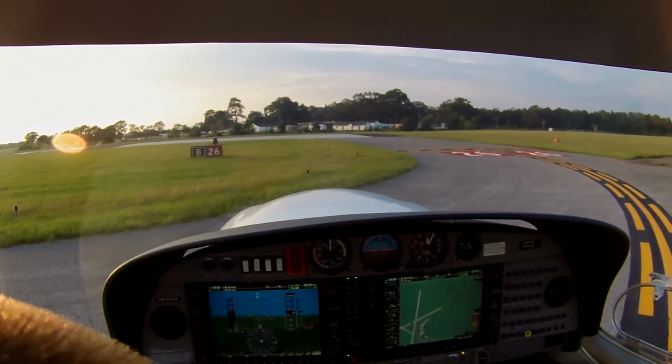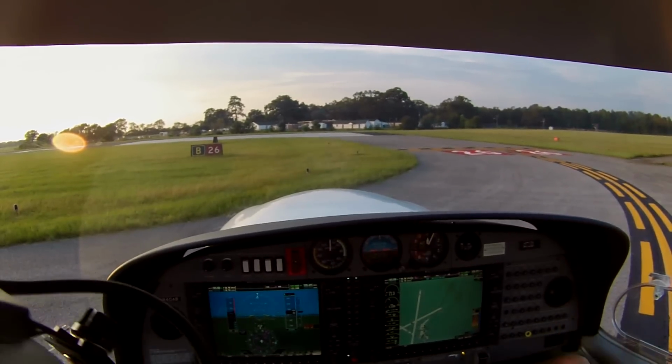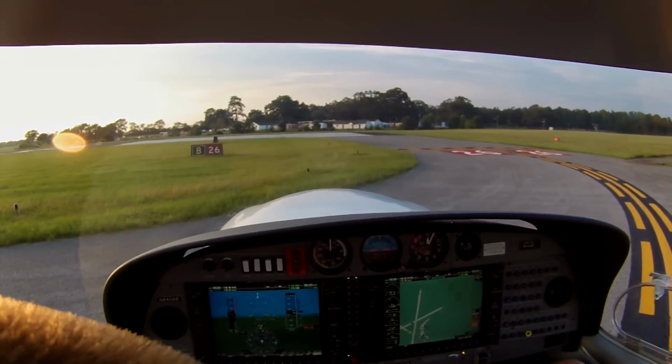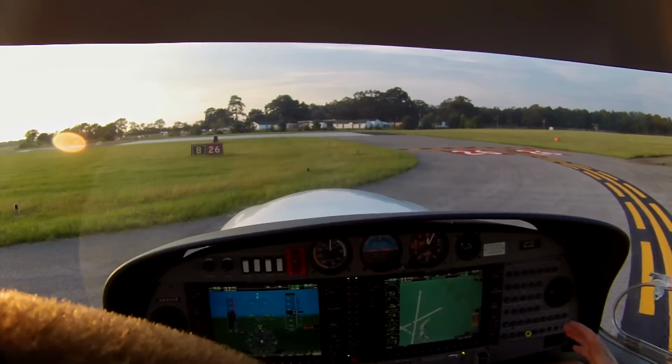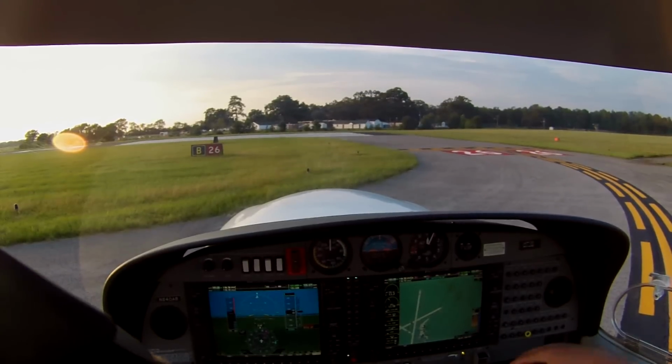Okay, so we'll stop here and we'll set the brake. That way we're not blasting the runway, we're not blasting other people taxiing down. So we set the parking brake, put it down to lock, and then you got to push on the brakes to set it. Alright, now we'll go through our run-up checklist.